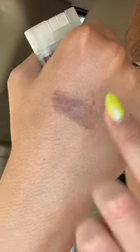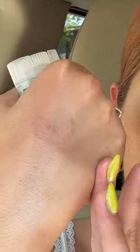This is what it looks like when you swatch it, so you might be a little confused when you buy it, but I promise you it shears out into this gorgeous brownie pinky sun-kissed look. Absolutely will be wearing this every single day this summer.